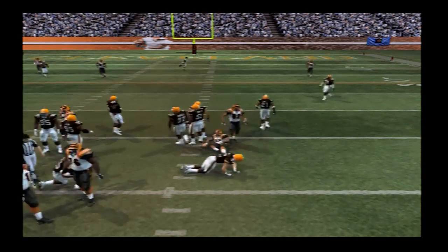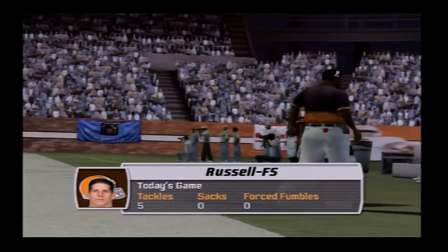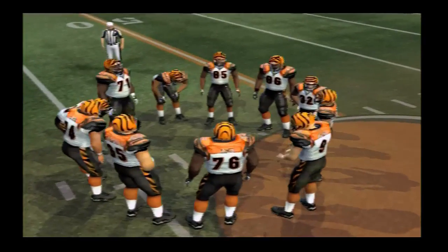The best backs in the league average 4 to 5 yards a carry. There are a lot of things that go into a successful running game. You got to have good play calling, good blocking up front, and a back that can take advantage when he sees the opening.